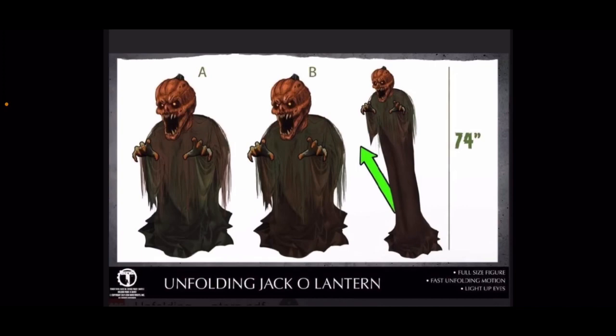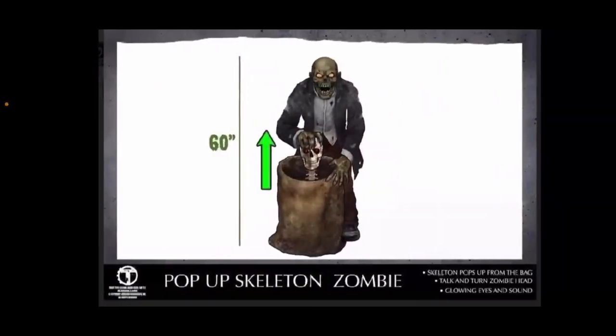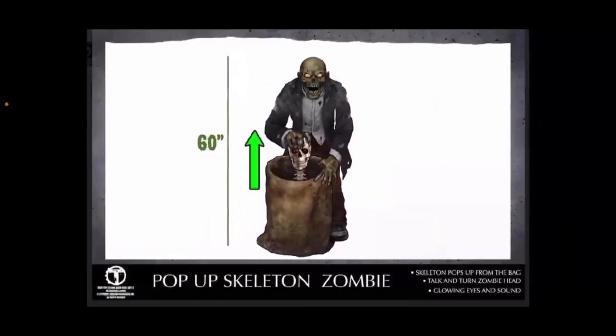Again, no idea where these are being sold. These all just randomly dropped, which is very suspicious. But hopefully Spirit, maybe Party City, possibly Home Depot. We already saw Lowe's. Some of these could be Big Lots. We'll just have to wait and see. This one is most likely Home Depot if it goes anywhere.